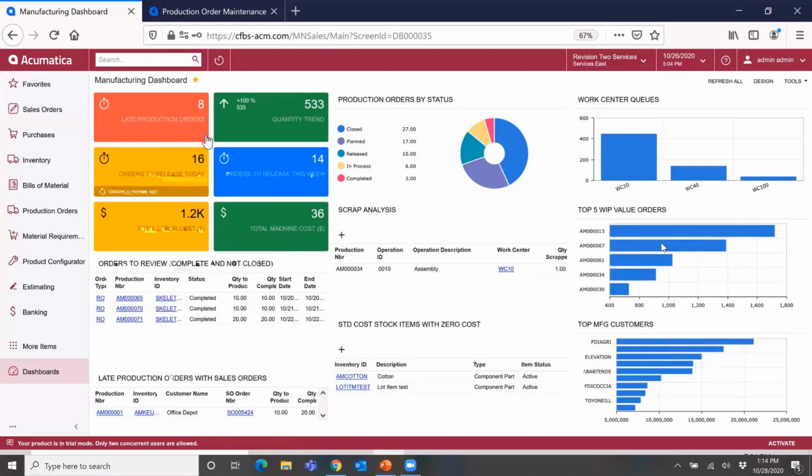And the gorgeous part of these graphs and widgets is that if you click on them, they're interactive and you can drill and dig for even more detailed information. So for example, here on this graph, we have production orders by status. And I see here we have a whole lot of closed ones. So maybe I don't want to see those. So I click on closed and the blue disappears from my graph.